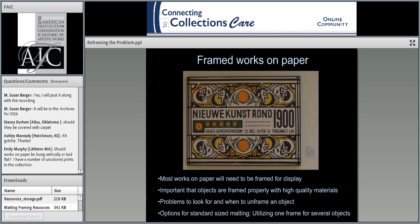So most works on paper will need to be framed to be hung on the wall for display. There are a lot of options for displaying unframed works on paper, but that is a topic for a whole different webinar. So we'll stick mostly to framed objects. When framing works on paper, it's very important to use the right methods and materials.